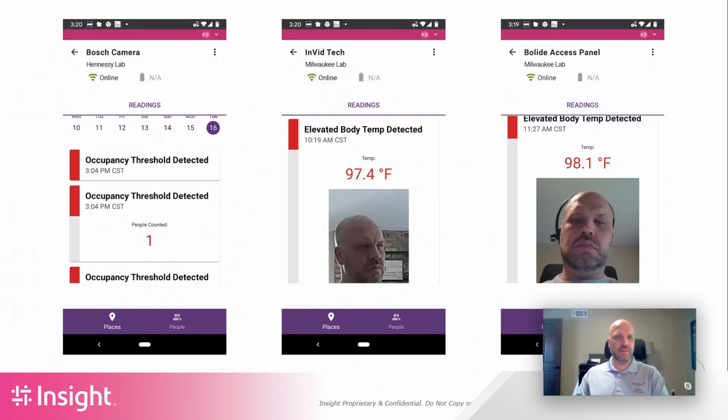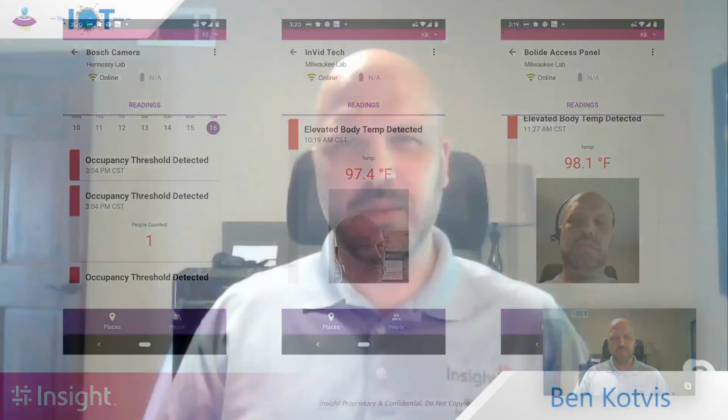And what's great about this is that there are well-supported and universal protocols that we can use for this, so that it's not like we have to do Bosch, and then we have to do InvidTech, and then we have to do Bolide. We can do one API call that really handles all of them and gets all those inferences in one swoop. And it's really powerful to be able to build that once and then handle all these cameras and bring it to market really fast. So those are really critical portions of supplying the need that's out there right now.